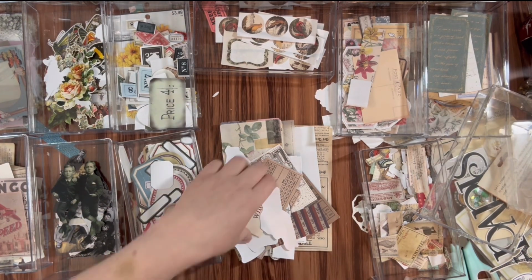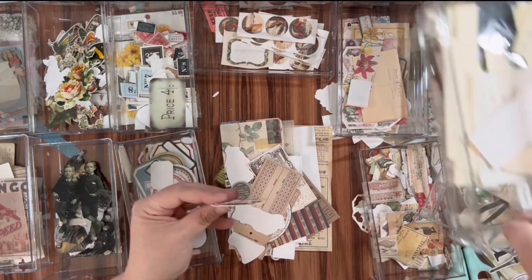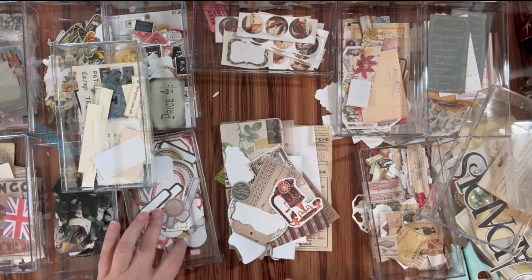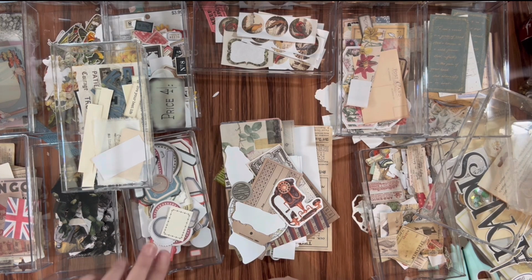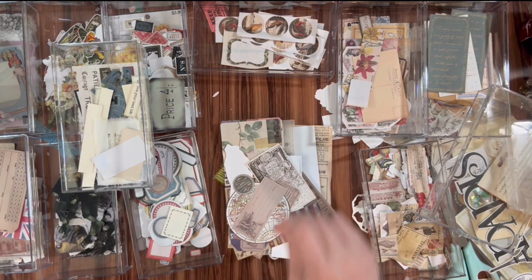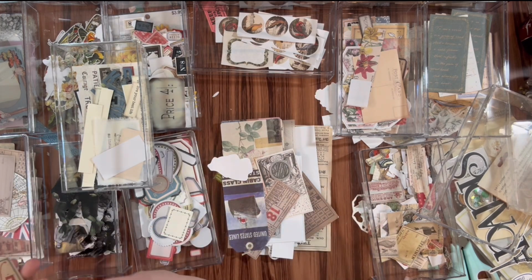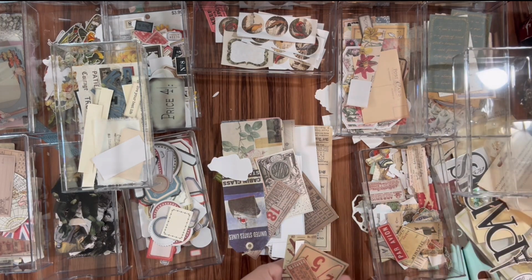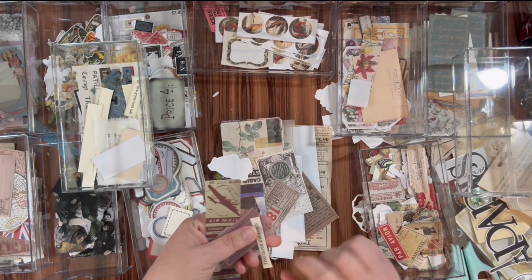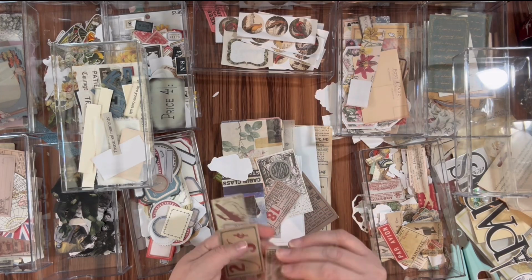But the words I like to have with my word container. So let me bring my word container down. Let's put it right there. And then these things, I like to mix them. They're different, but they are together. But a lot of this is just big ephemera packs that are Tim Holtz. And not everything in here is itty bitty. Should be, but it's not. Treasured moments, words.